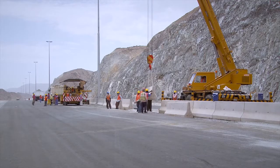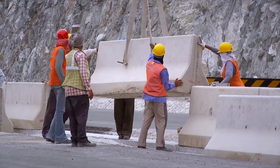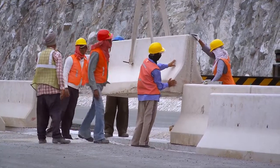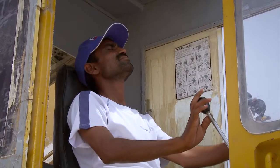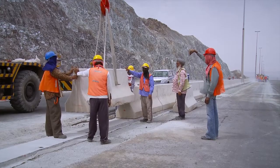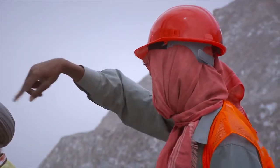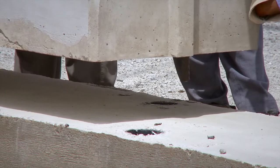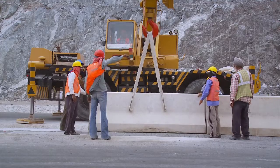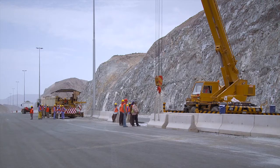The 6,900 concrete barriers required on the project were precast on site, with each 2-meter section weighing around 5 tons. These sections were lifted by crane and maneuvered into position by dedicated crews. The foundations had been cast with holes to correspond to rebar pegs on the underside of the barriers. These helped not only in initial alignment, but are also to prevent any later movement.